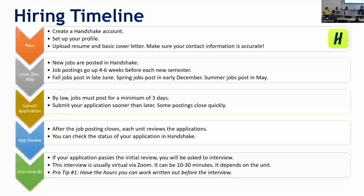We do have to have our Handshake posting up for at least 3 days. It doesn't mean that we'll only be keeping it up for 3 days, but some of our units do have to hire ASAP because we do have to get a background check, depending on the position, and that can add an additional 2 to 4 weeks to the whole hiring process. So again, keep an eye out for Handshake.